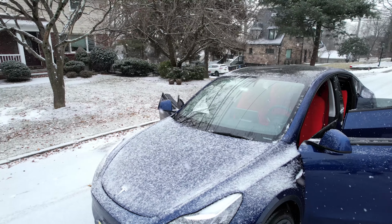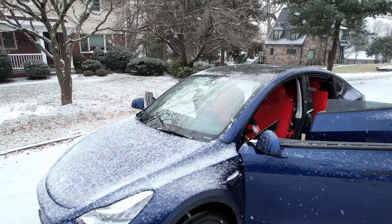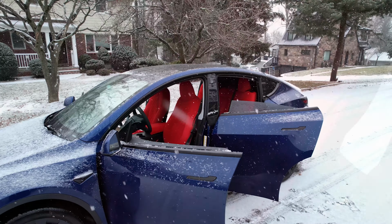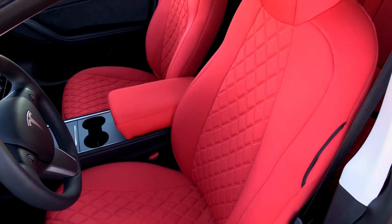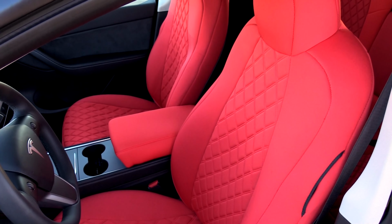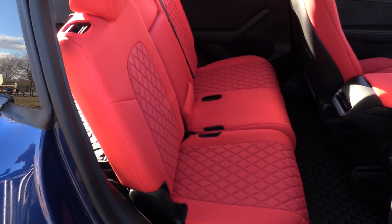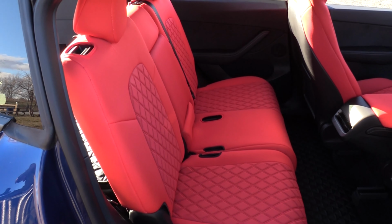Keep your Tesla's interior clean and comfortable, and protect your investment with our lavishly designed custom-fit seat covers. Made of soft and stretchy neoprene fabric, these seat covers are precision cut and custom tailored to your vehicle's specifications for a perfectly snug fit.